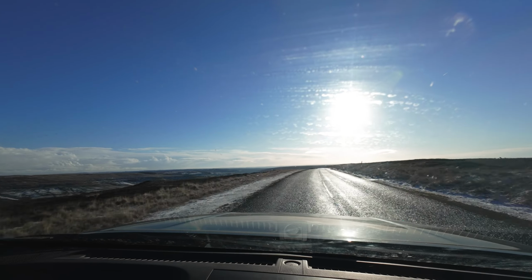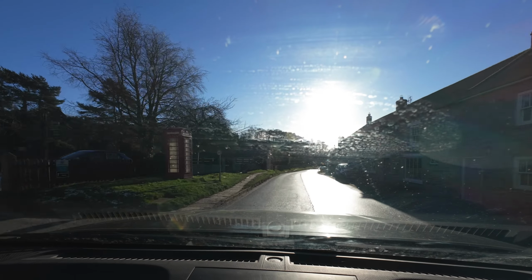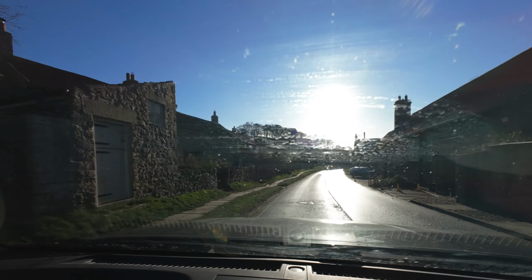I need to move around at the moment. Salty, salty spray. Hopefully the roads will be dry lower down. It is nice to get on these dry roads though down here. That field on the left looks good this time.